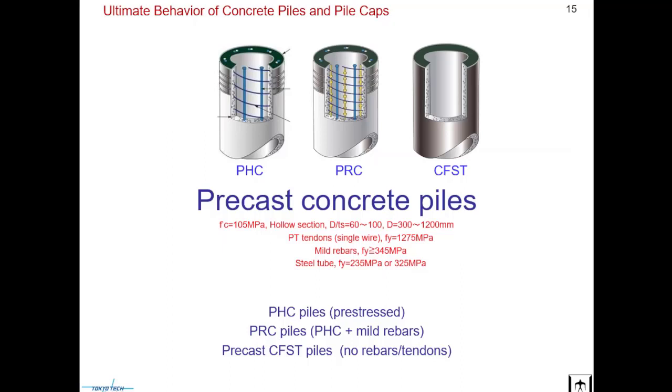Okay. And then for the PHC, you don't see any shear rebars. These spirals are for assemblage purposes. For PRC, they add longitudinal bars as well as spirals. And then you can expect a little bit of shear confining effect. And then CFSD, there's no rebars at all.